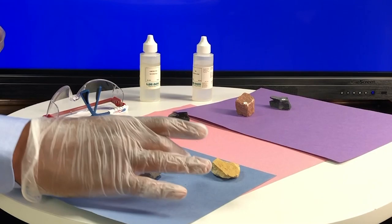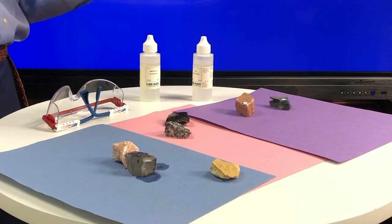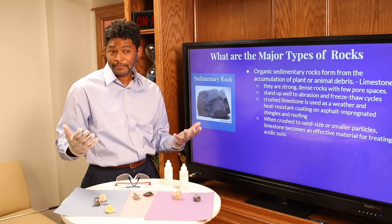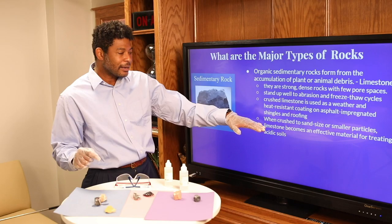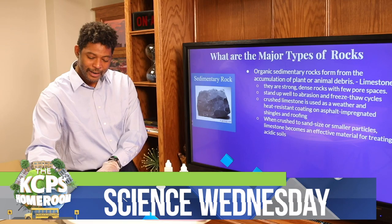Again, it's hard to see on camera, but you are getting very small bubbles, and that is when an acid reacts with a base. Here's why. Inside the limestone, you have a material, calcium carbonate, which acts as a base. We find this like in baking soda. So you'll find that sometimes you can crush up your limestone and apply it to soil to bring down the pH, to make it less acidic. Okay? So these are our sedimentary rocks.